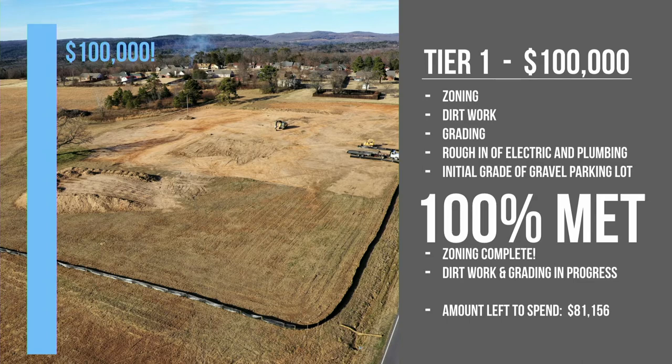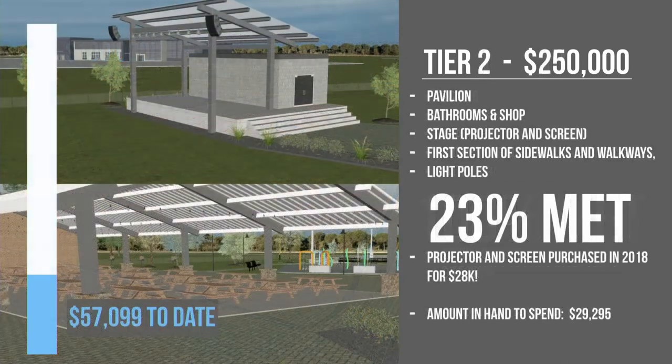If you can go to the next slide, tier two. And we see that this next slide is a $250,000 mark. So it's a lot larger than the $100,000. We have a quarter of that in currently. But we've got the projector for $28,000, and we have $29,000 in that tier just sitting there ready to spend. So we have a little over $110,000 ready to just keep on rolling right now towards this project. We're not taking any dollars from the hill for this lobby expansion.